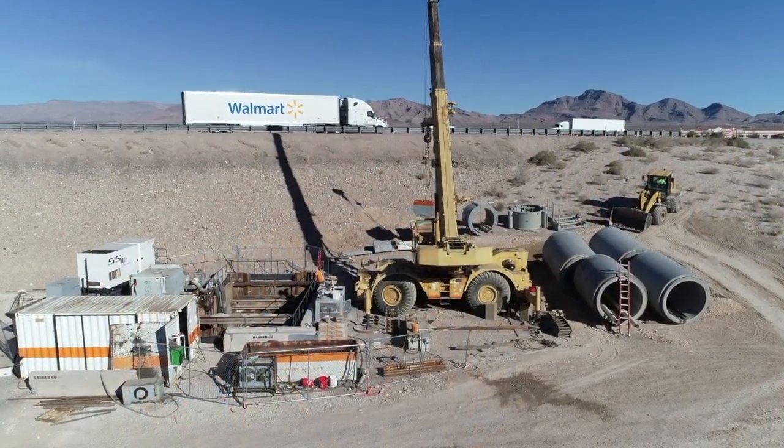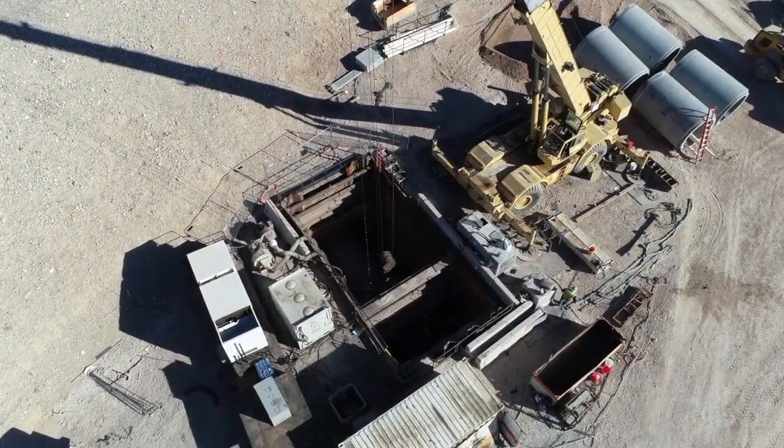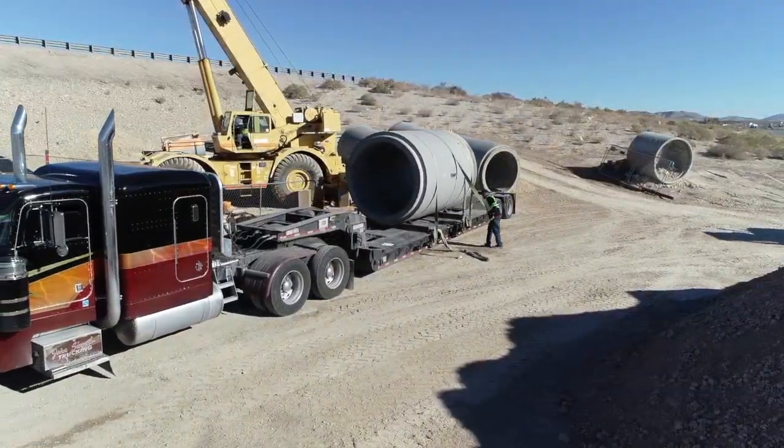The total cost of this project is $10.2 million. The funding for the design and construction comes from the Clark County Regional Flood Control District.